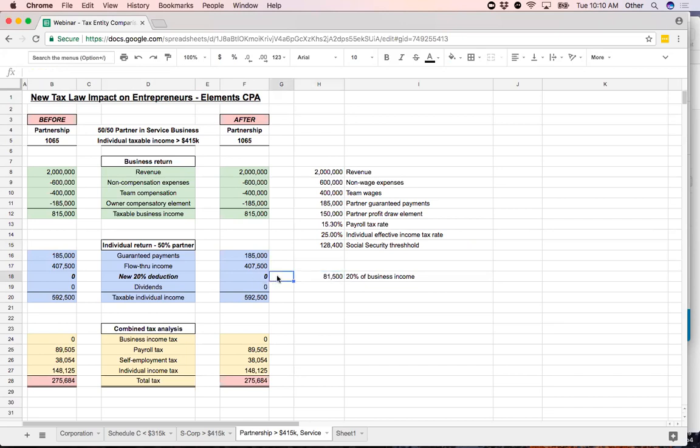The reason it's entirely gone in this example is that they are a service business. They're a specified service business. And when you're a specified service business and your taxable income is over 415,000, then sorry, you don't get this deduction at all. And again, this is just a really sad way that this law is written, but it is the way it's written.